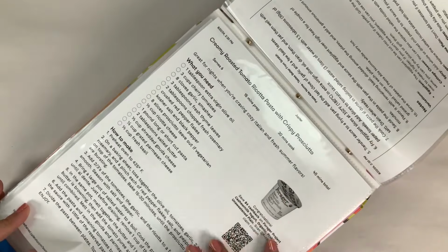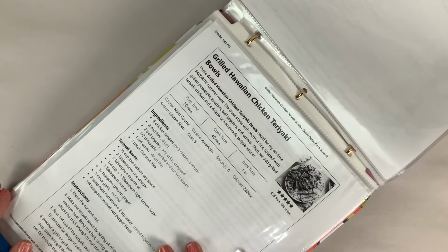Skillet lasagna, pasta alla norma, creamy roasted tomato ricotta pasta with crispy prosciutto. We made a version of this the other night, and it was so good. Grilled Hawaiian chicken teriyaki bowls. We had this this week, and it was delicious. Everyone loved it, and you get all your vegetables, which is awesome. It was super easy to serve because it was all in one dish. And then coconut rice, which is what we paired with those teriyaki bowls.